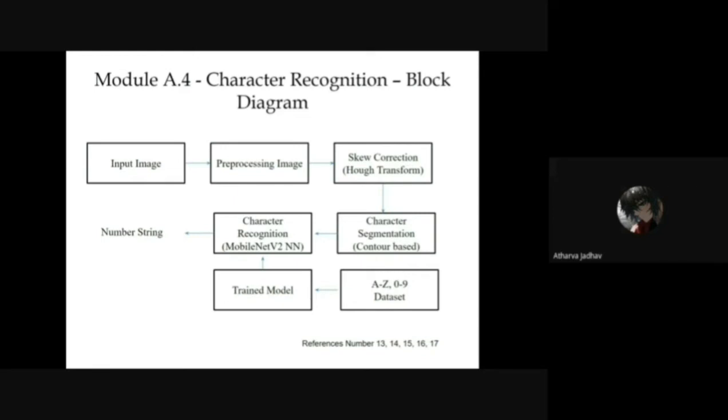The average of all the angles for all the Hough lines is calculated, and the image is rotated in the opposite sense with respect to the average angle that has been found. Once the image is skew corrected, it is further passed for character segmentation. For character segmentation, contours are used. The external hierarchy contours are used so that all the characters are recognized individually.